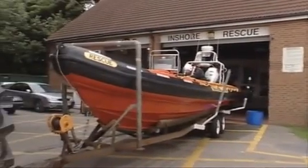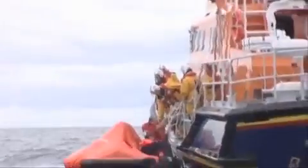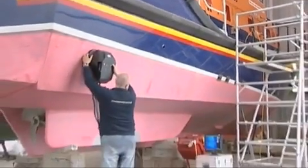Under this bridge is an RNLI lifeboat station. These lifeboats have extremely strong but light hulls, which are regularly tested using a form of NDT called laser shearography.